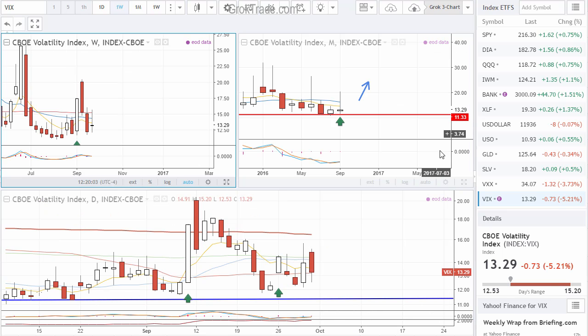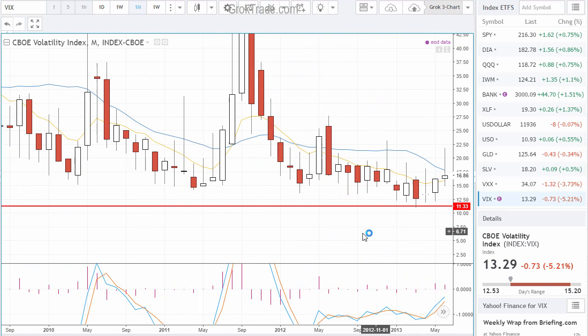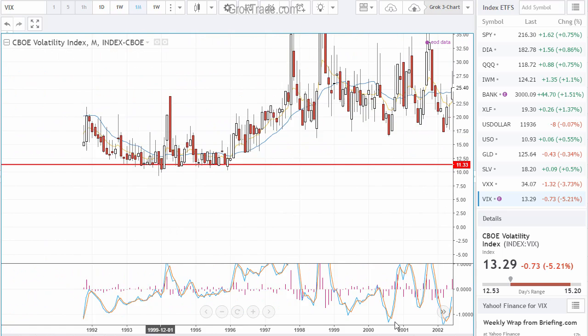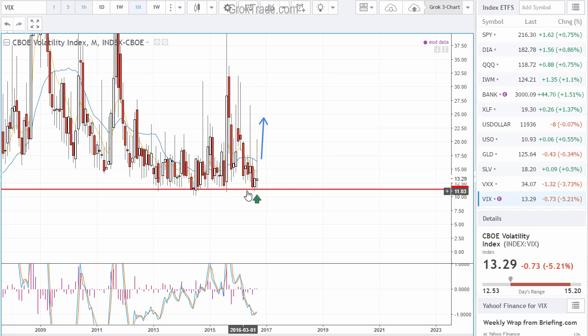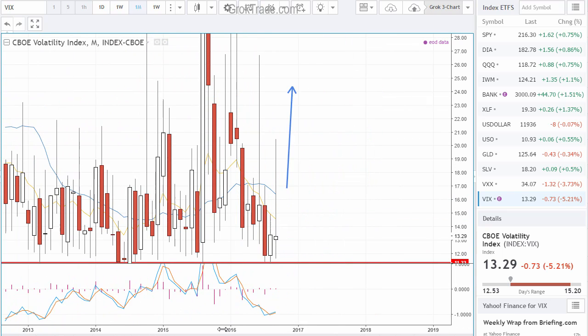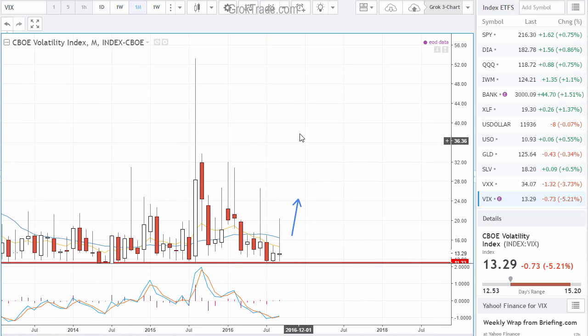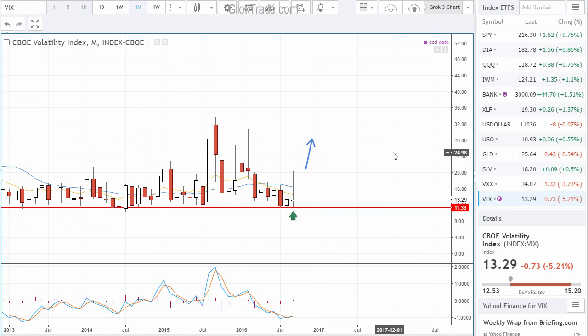If I look here at the monthly, look at this. Every time we get to this area of support, it's just a huge area. So look at all this area of support. We come across support. We're right at that area of support. That's where we're at on a monthly chart. Right there. So I expect there to be a spike in volatility. I expect there to be a pop. So the question is, will it happen in October like it has for the last 24 years or so? The answer is probably.